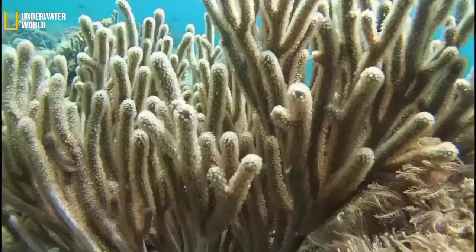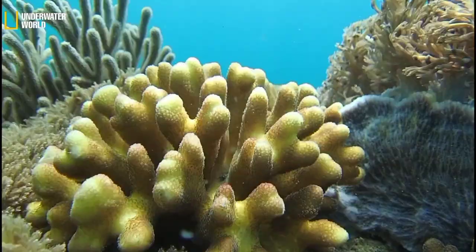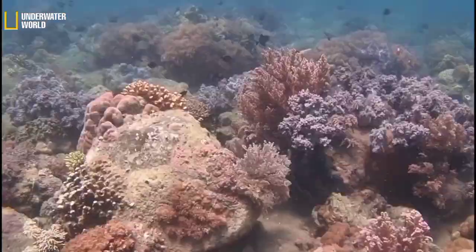Don't touch. Corals are fragile animals. Be careful not to touch, kick, or stand on the corals that you see in the water, because this may damage or even kill them.